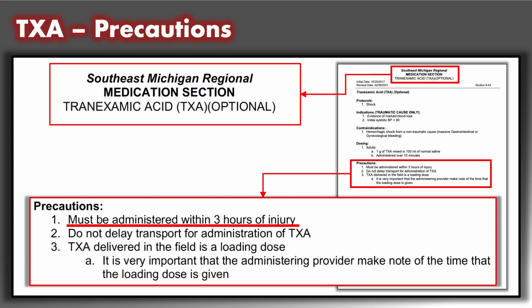But you also mentioned that it's pretty quick to get started, but we don't want to delay transport. Getting this patient to the trauma center is absolutely still crucial. So this is not something where we stand on scene if our ambulance is available and the patient is available to be transported. We don't stand on scene and administer this drug. Get them in the ambulance and get them moving, get them toward the trauma center, and then get this drug infusing. So we don't want to delay transport. And those are some of the precautions that are listed directly in the protocol.